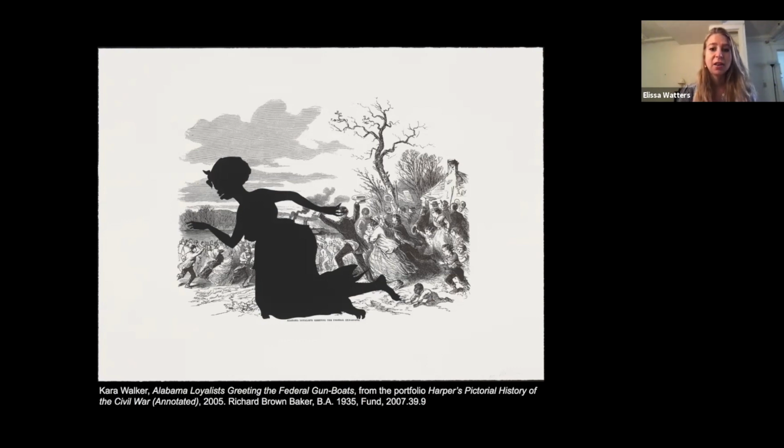Walker sees the anthology's illustrations as, quote, the landscapes that I imagine exist in the back of my somewhat more austere wall pieces, end quote. Walker's silhouette editions reintroduce Black people to a narrative from which they have largely been erased. In this print, Alabama Loyalists Greeting the Federal Gunboats, for example, Walker has overlaid a large silhouette of the profile of a Black woman on top of an image of Union supporters rushing to greet Northern warships.